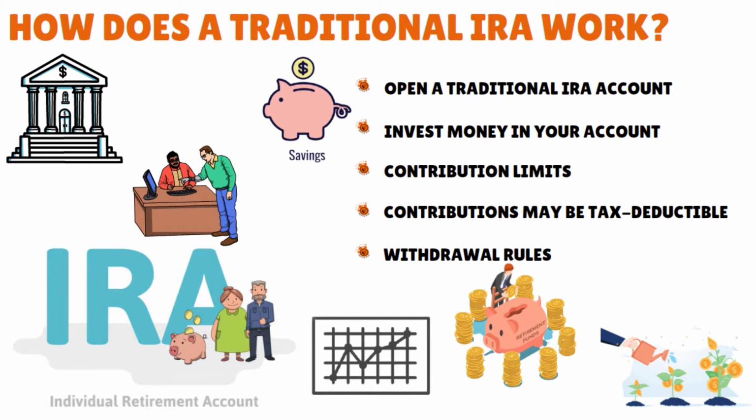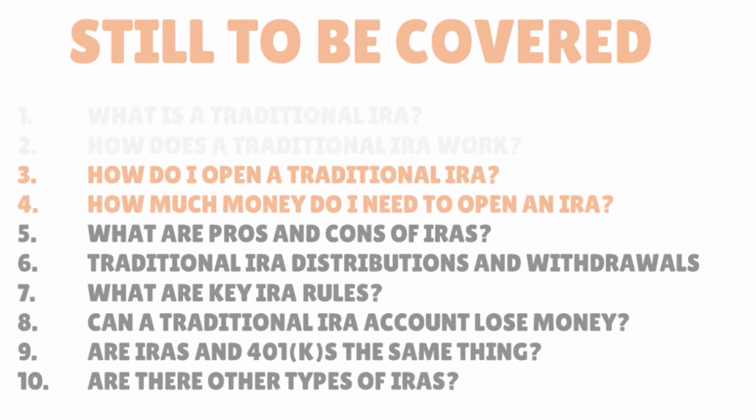So traditional IRAs are not the same as Roth IRAs because with Roth IRAs, there is no tax deduction when you make contributions, but your withdrawals come out tax-free in retirement. So you never pay taxes on your investment earnings as long as you follow the Roth IRA rules. I'll speak about that later on.